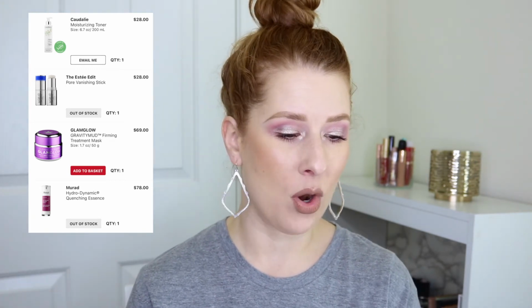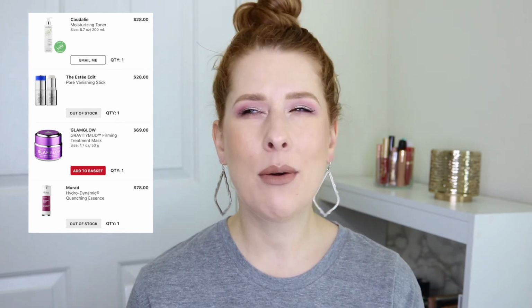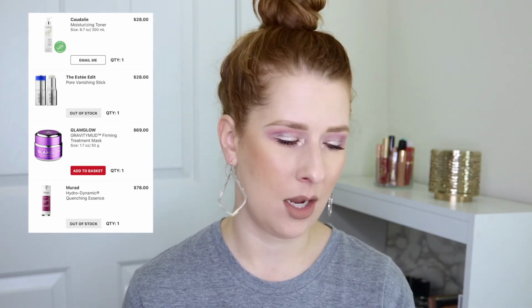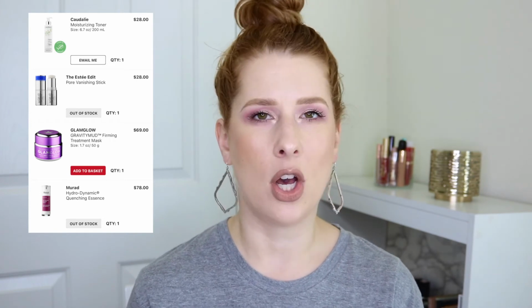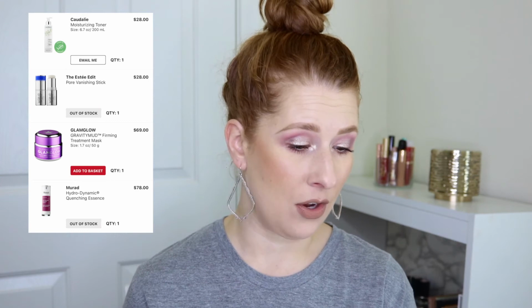Then, do y'all remember Estee Lauder had the brand the Estee Edit? Well, they had a pore vanishing stick. So I ended up picking that out to try. And I remember liking it enough, but that was not a product that I used very long in my collection at all. And the Estee Edit didn't last very long at all.